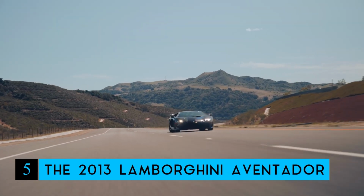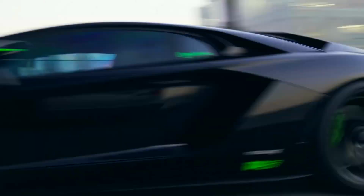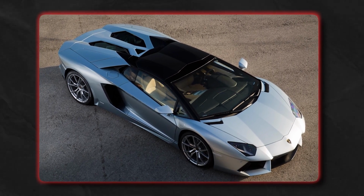Number 5, the 2013 Lamborghini Aventador. Stepping into the more stylish luxury car section of this collection, we have the custom-finished 2013 Lamborghini Aventador.